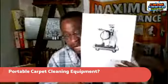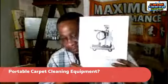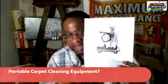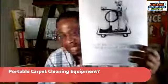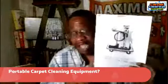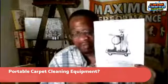But now, what I'm getting ready to share with you is very profitable if you're a portable user. This right here is what I had when I used my portable on an everyday basis. This is a Little Giant propane heater with a 30-gallon propane tank. Now, as you can see, it's only 65,000 BTUs, but that still will get the water hot. It will get the water hot, and it will make your job easier. And also, your clients will see steam coming out of your wand.